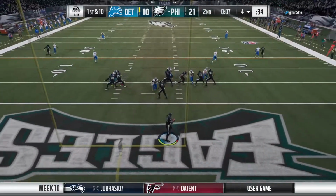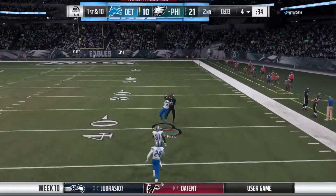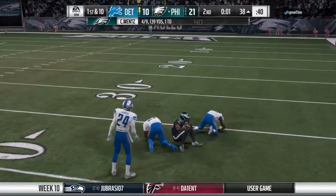Now a play fake here on first down. He's going to float this one deep right side. He's got a man complete.